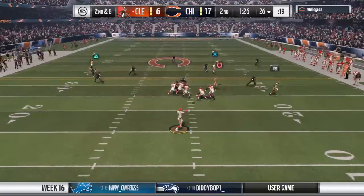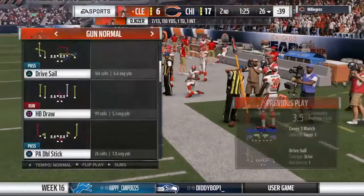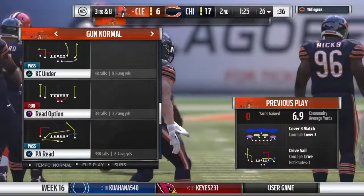Now they'll throw here out of the gun. Out to the flat. That's complete to his running back. They'll get nothing out of that one, and it's going to lead to a 3rd down.